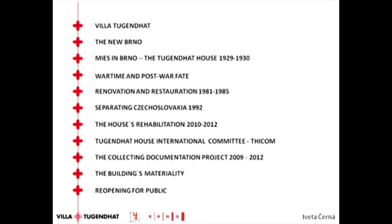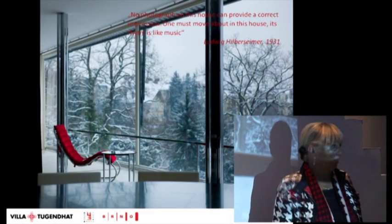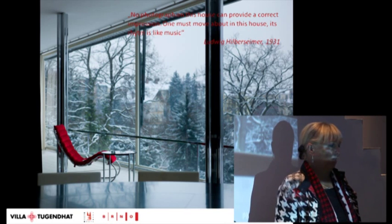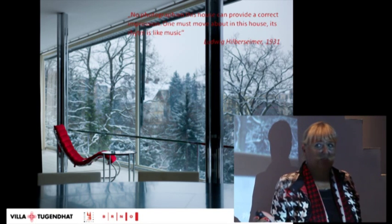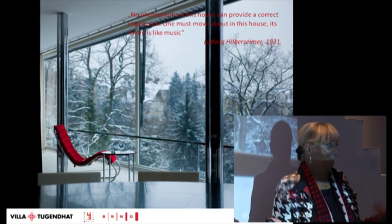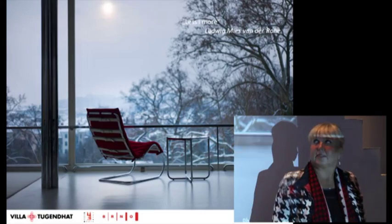Because after a lot of research and international restoration campaigns, it was visible that Villa Tugendhat is the most authentic house of Mies van der Rohe in Europe. And it probably happened only thanks to the fact that during the communist time, and it's the only advantage of communist time, we never had enough money, so we couldn't rebuild it. So the house was officially touched only once.